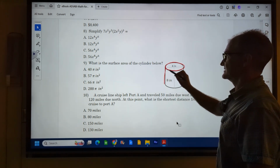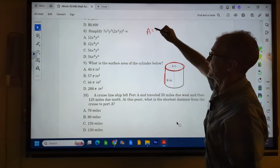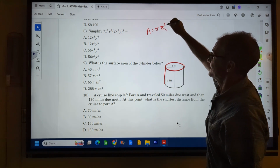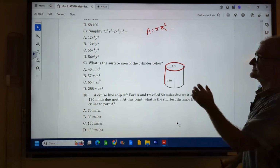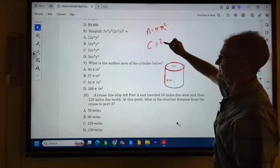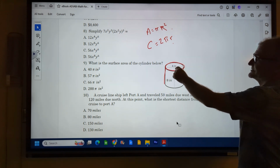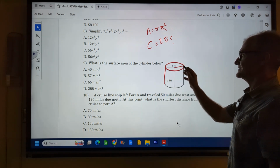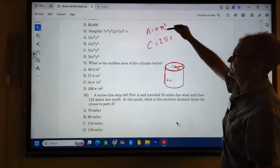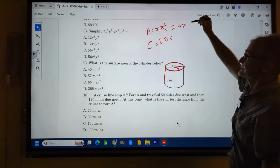surface area. So that circle on top, area of a circle is pi r squared. So that's area of a circle. Circumference, the distance around the outside, is 2 pi r. And then the area of the top of this circle, if the diameter is 4 inches, the radius, half of that, is 2. So the area of the top, I take that 2 and I plug it in there. 2 squared is 4 times pi. So there's the top circle.